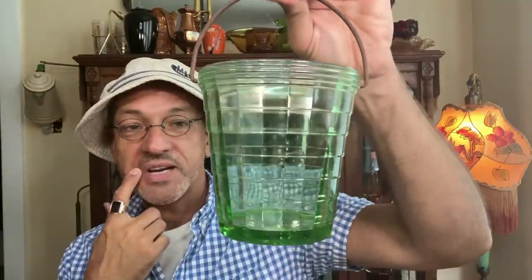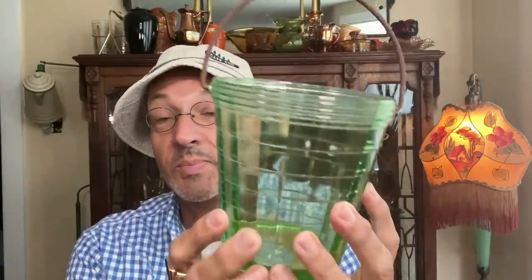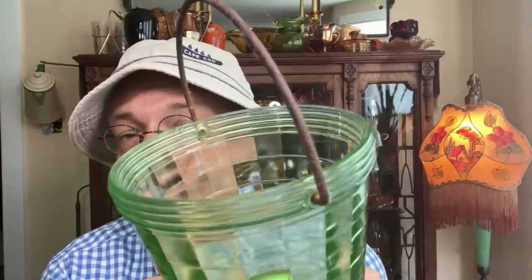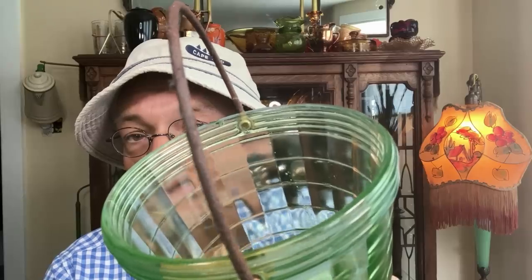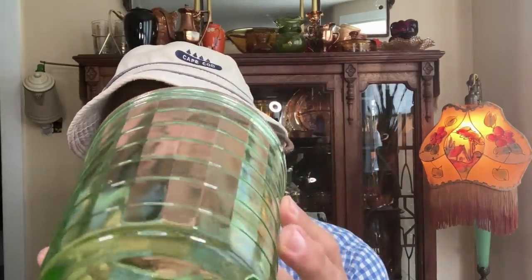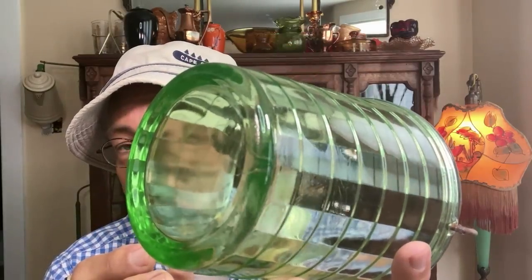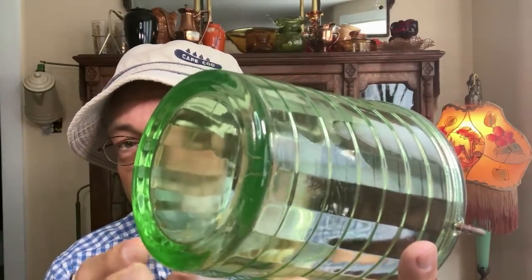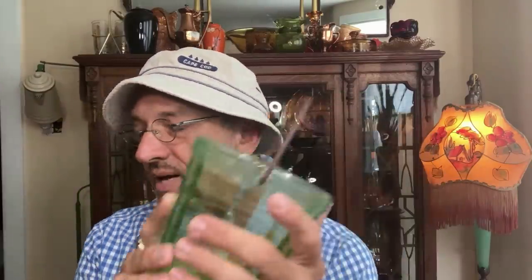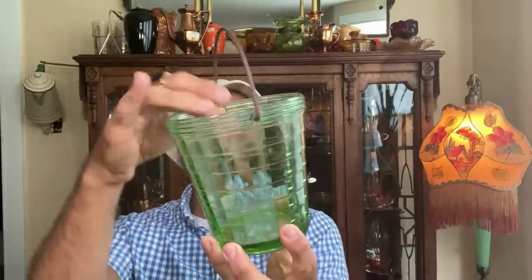I bought another sort of block optic looking glass ice bucket. It has a metal handle, which is completely rusted. I'll clean it, I just haven't done so yet. This is unmarked, but when we see this kind of glass, we can say Hocking, Federal, Hazel Atlas, you know, that kind of thing. There was a pattern called block optic, and that may be what this is.